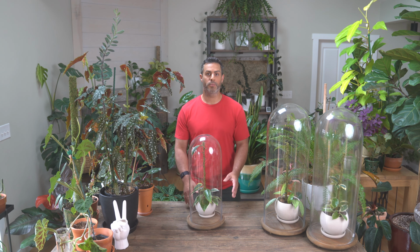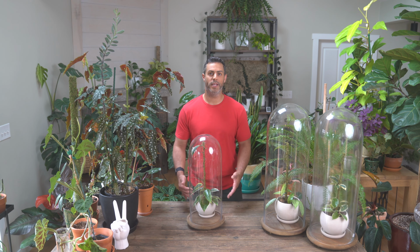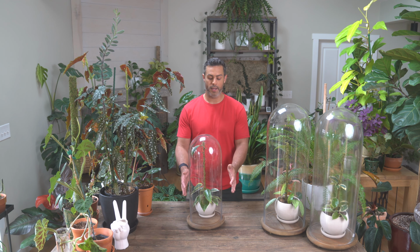So first and foremost, by using a dome to keep a plant inside, it's going to help maintain and increase humidity levels, and it's going to change the way that you care for them. These Hoya do get some really bright indirect light, and it really helps keep the humidity level up, like I mentioned, which is great for Hoya, for example.